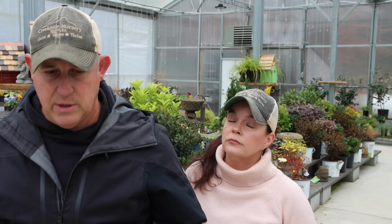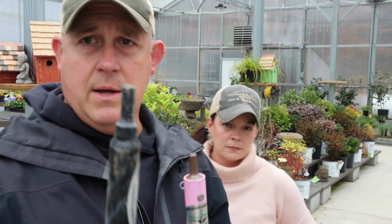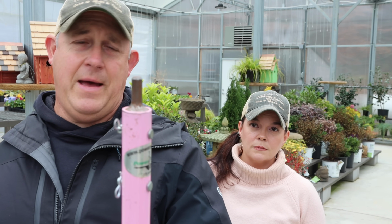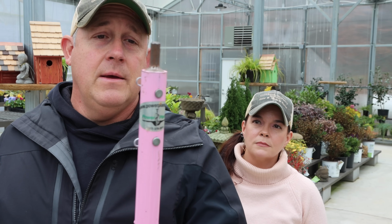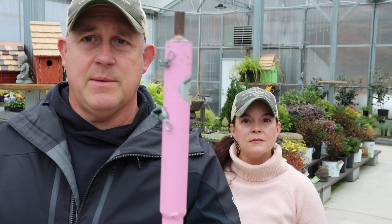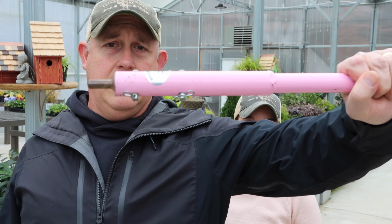Also, this is really huge: the hex here is replaceable. This one is not. See how it's welded? If you strip this or bend this, you're going to have to buy a whole new auger. I don't know how you would bend this one, but if it were run over with a tractor or something, maybe you would. I think you'd more likely strip it. You can replace this one. See how it has the pins in it? You can order a whole new hex from Power Planter or off of our website, and then there you go.